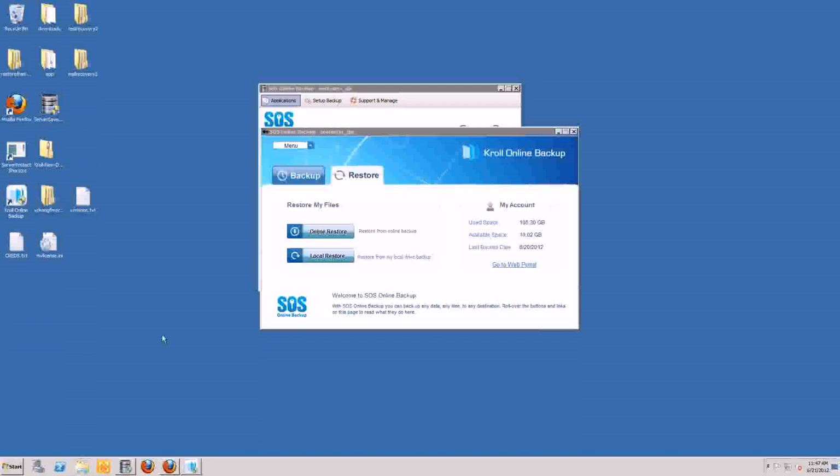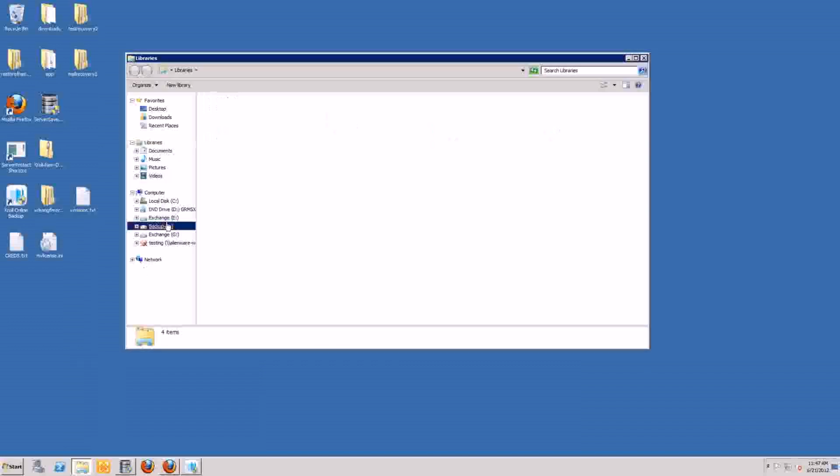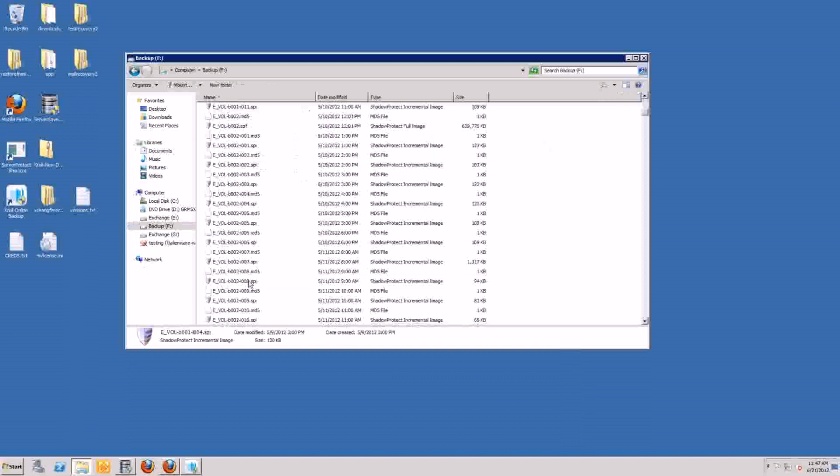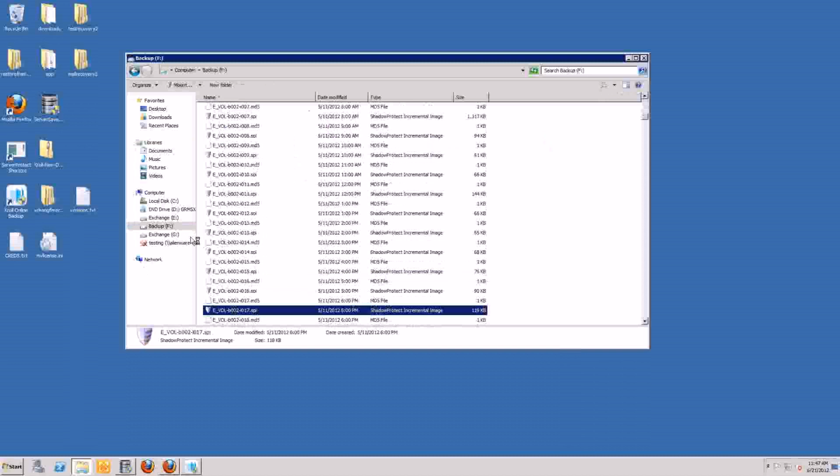So let's say I've recovered to virtual drive F, my staging machine. And then I go here and I say, okay, I got backup job 2, incremental 17. Right click, let's go ahead with a quick mount, and let's just recover this as a virtual drive. So let's see this created. All right, there, just create virtual drive H.